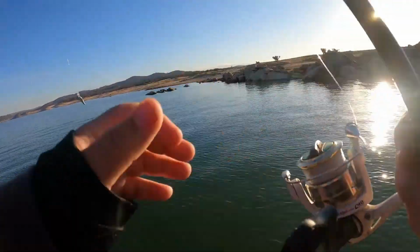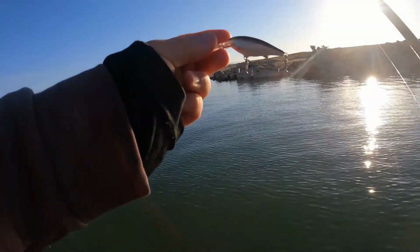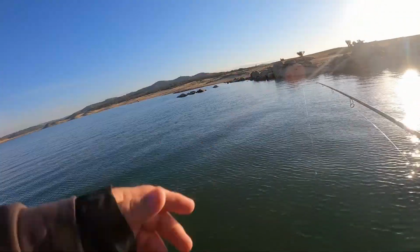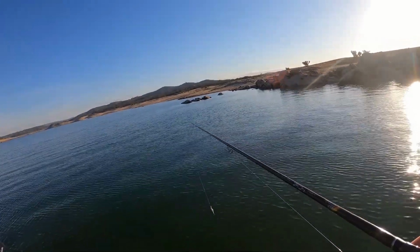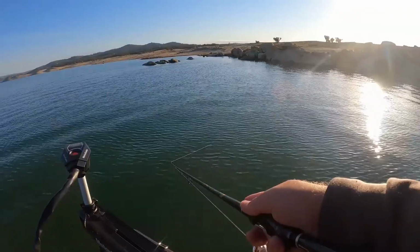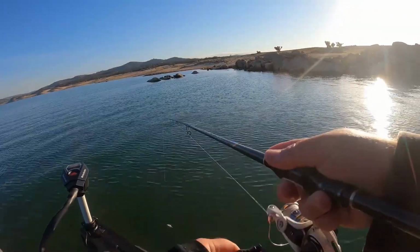I switched it up to my little Rapala shad rap. I just don't think there's enough wind right here on this point to be throwing a spinnerbait yet. We're just blocked by this peninsula right here, so there's really no wind. This crankbait should do the trick if they're here and active. I'm just gonna burn up to these rocks right there and get out of here, get up to my next spot.